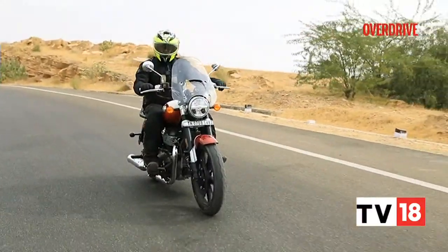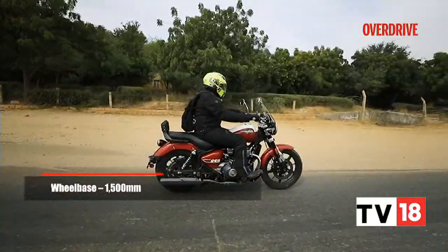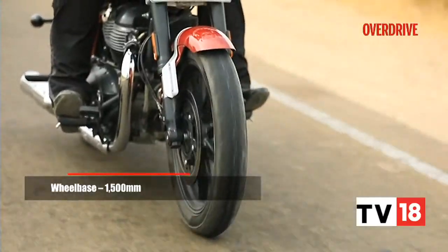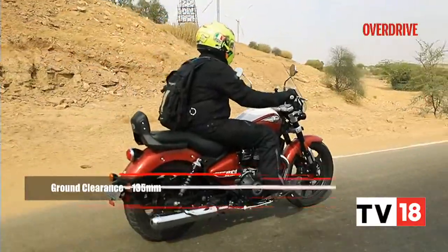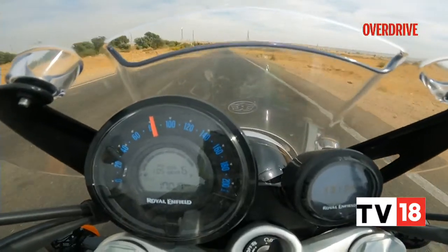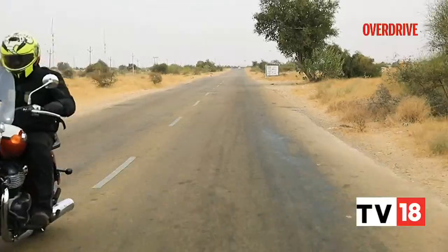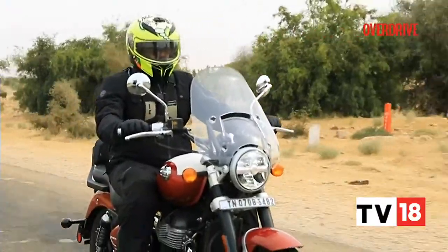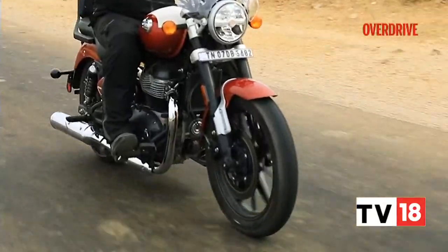Besides being a lot heavier than the Interceptor 650, the Super Meteor's wheelbase is 100mm longer, and with 135mm of ground clearance, it does sit 39mm lower to the ground in comparison. So it isn't as eager to change direction. But that doesn't mean that you'll find it difficult to alter your course when you're astride this bike. It's a cruiser motorcycle after all, and it all falls in sync very well, feeling every bit the part.